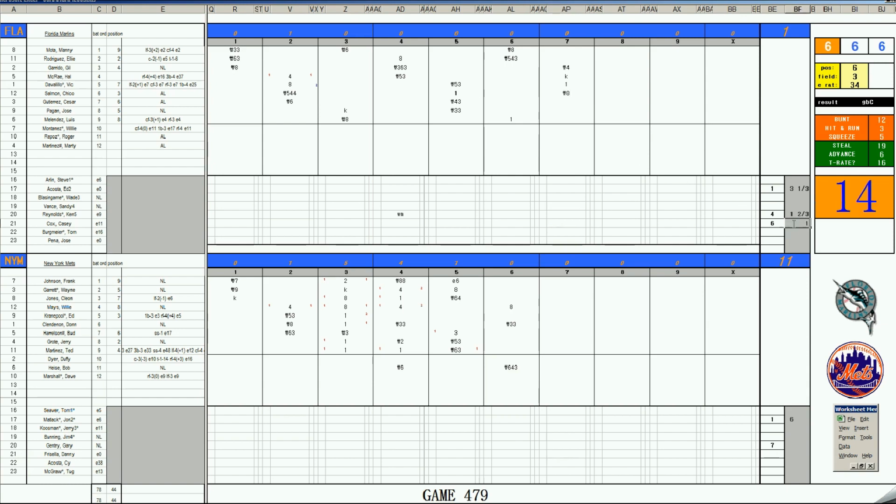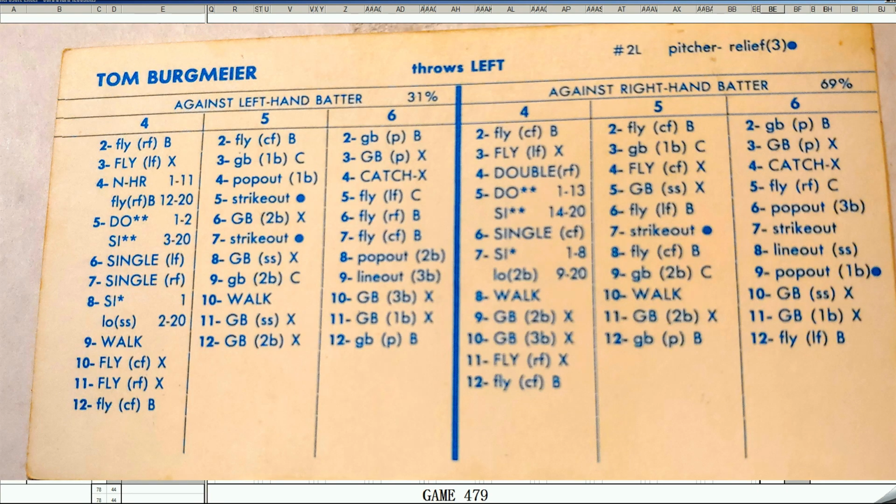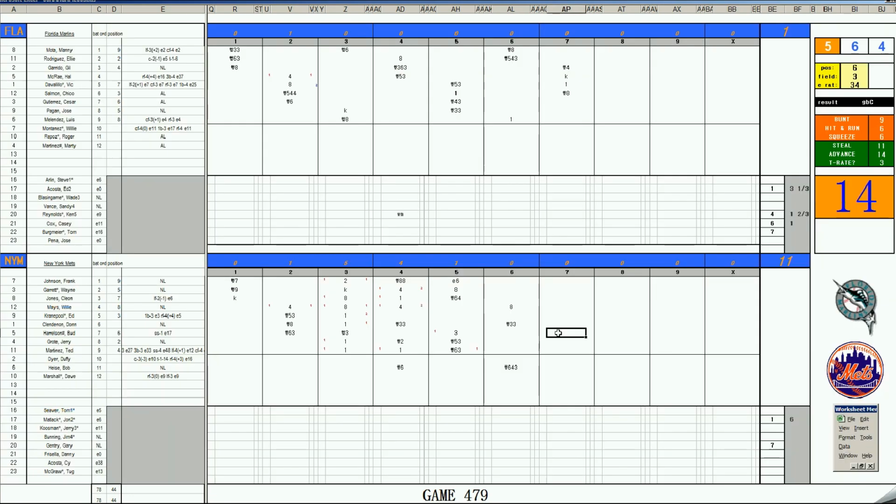All right. In the 7th inning, we will now have Tom Bergmeyer come in and pitch. Bergmeyer was the Marlin All-Star, having an excellent year. He's the lefty in the pen. We'll face Bud Harrelson, 5-10 is a walk. Bud's not going to steal. Grody's not going to hit and run. They're just going to roll through this.